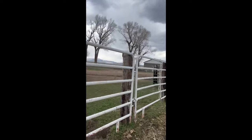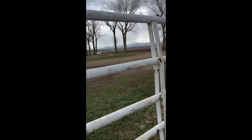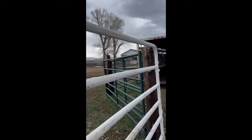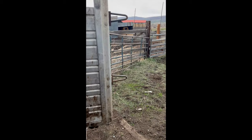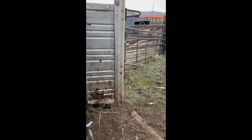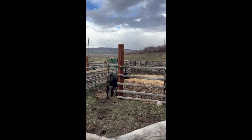Buddy. Come on, little buddy. You sniffed it. You can get in there. Come on. There we go. Welcome to your new home. Welcome to your new home. There you go. Welcome home, dude. All right, we're down here finishing last bale of the day.